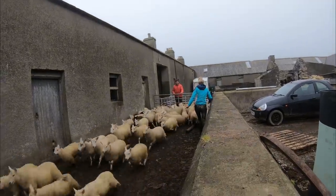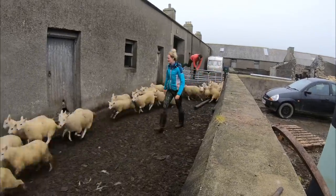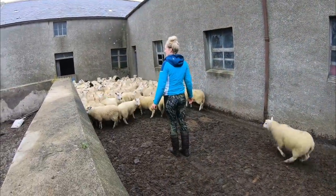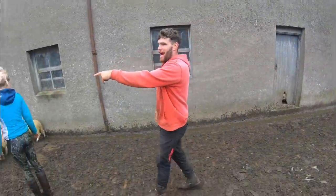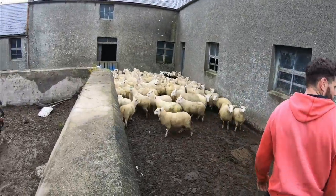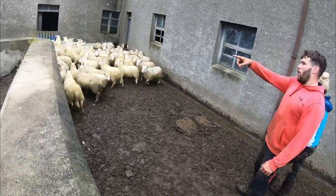Descending them again, descending from the stage. Phil Donald, he's doing the hard job to be sure. That's it. Come into that. That's it. I'm getting this for you, Al. We'll put them in the pen and leave it open. That gate, yeah. Open that gate. Just want the four woolly sheep.